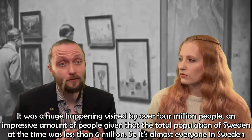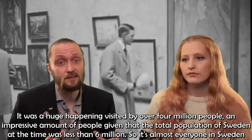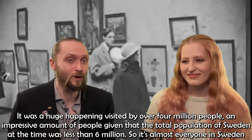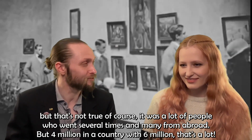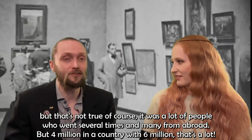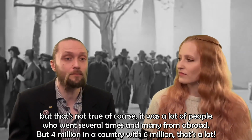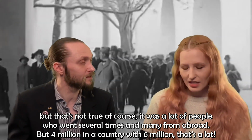An impressive amount of people given the total population of Sweden at the time was less than 6 million, so it's almost everyone in Sweden, but that's not true, of course. It was 2/3. Yeah, and a lot of people came from abroad. Several times and from abroad and so on, but 4 million people in a country with 6 million people, that's a lot.